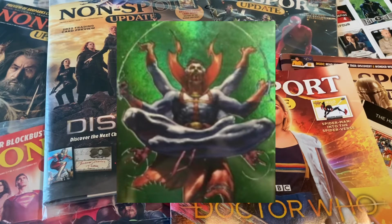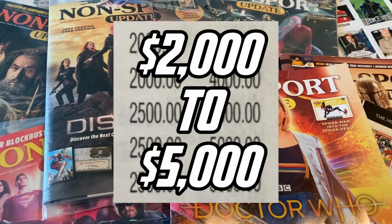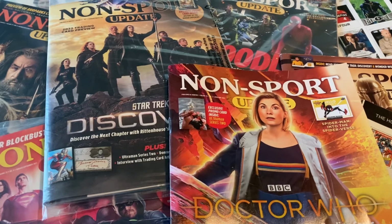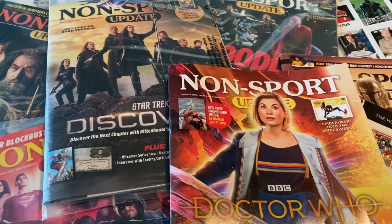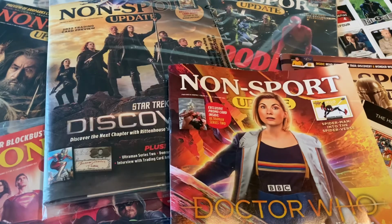Those combined cards have a price range anywhere between $2,000 to $5,000. So the 3 that were in auction, only the Human Torch card is listed, and it has a price range between $2,500 to $5,000. So that's pretty much on target, because that one sold for $5,100 with the buyer's premium.